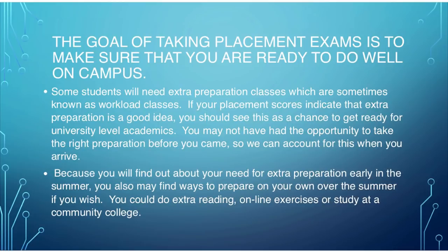It could be that your background wasn't correct when you took classes before you came here, and so the point of this is to find a way to fill it in to make sure you excel when you actually take the mainstream science classes or the writing class.